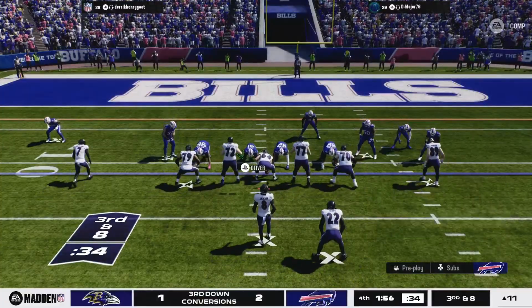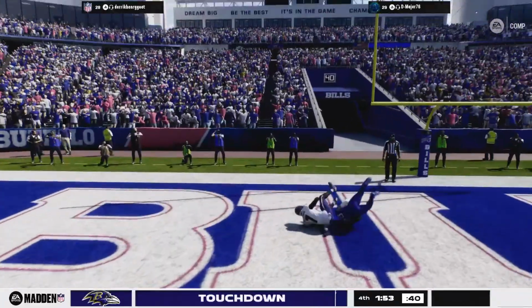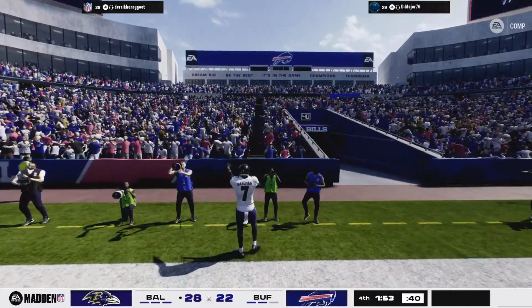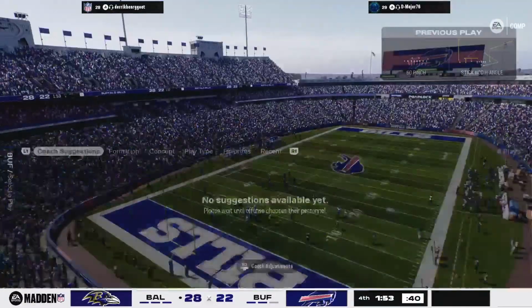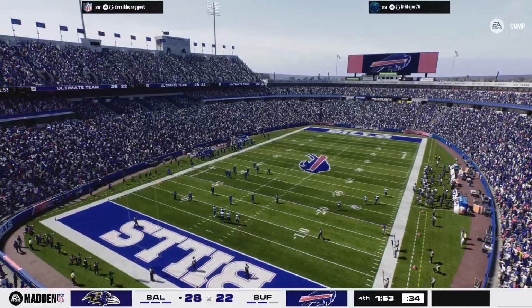This Buffalo crowd letting them have it. 3rd down now. Jackson. That is caught. It's Bateman for a Raven touchdown. Touchdown, Baltimore. Rashad Bateman. 2 catches, 2 touchdowns here so far. And the Ravens answer back with a touchdown of their own to break our tie and take the lead here in the 4th.